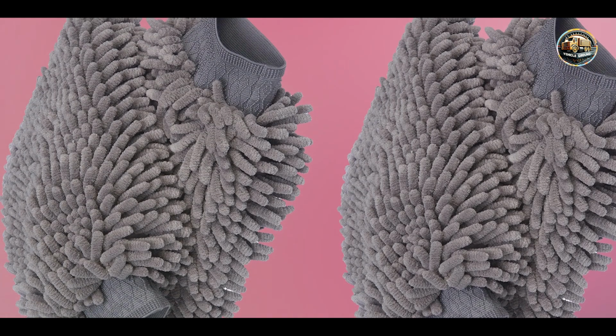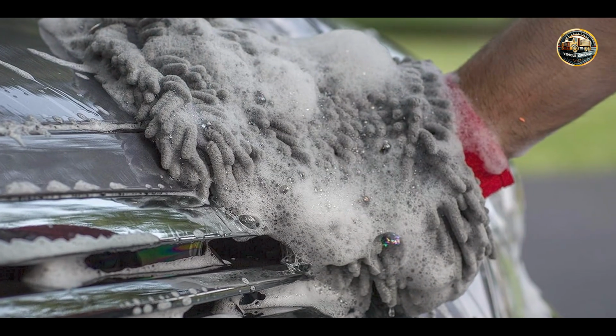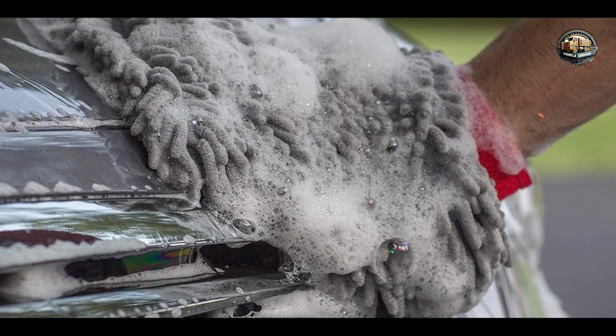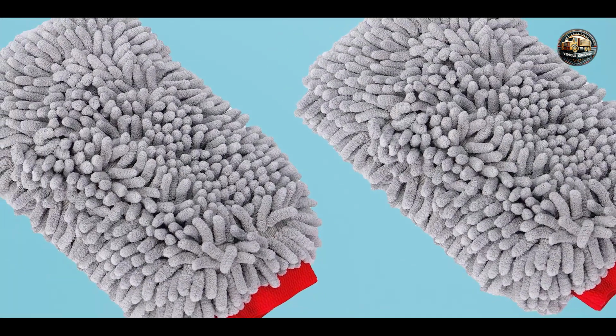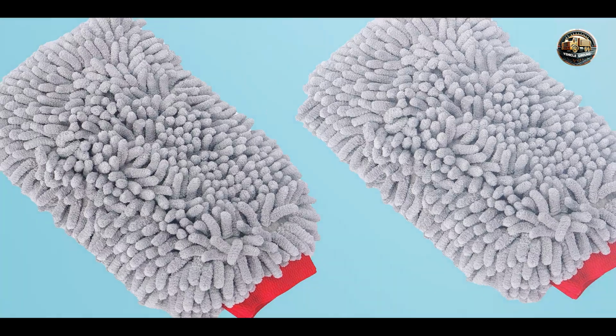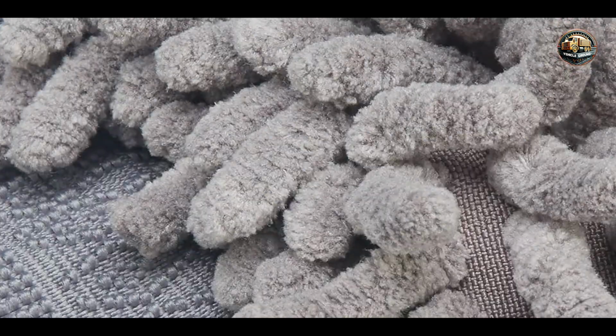Usability. Usability is straightforward with the Amazon Basics Chenille Wash Mitt. The elastic cuff provides a secure fit, allowing you to focus on cleaning without worrying about the mitt slipping off. Its ample size makes it easy to cover large areas quickly, while the lightweight design enhances maneuverability. This mitt is suitable for all users, from beginners to seasoned car care enthusiasts.